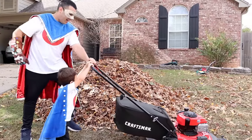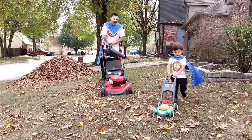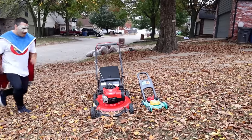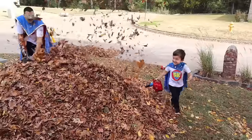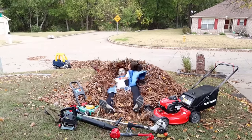We love mowing, yes we do. Cutting some grass and bagging it too. Mowers, weed eaters, blowers, let's cut some grass.